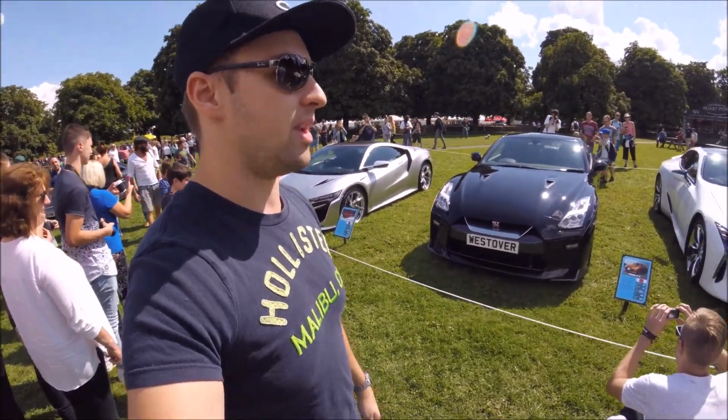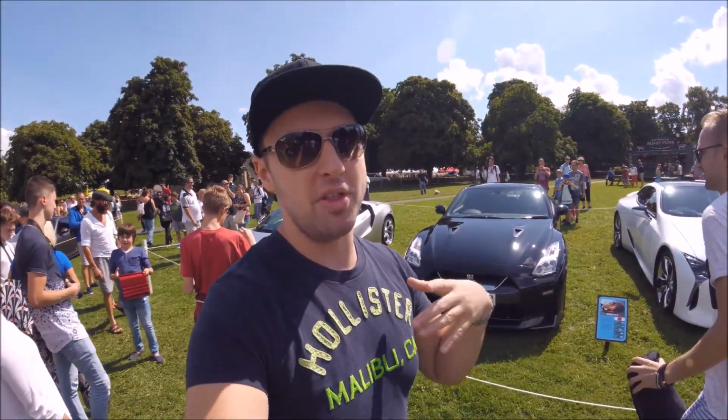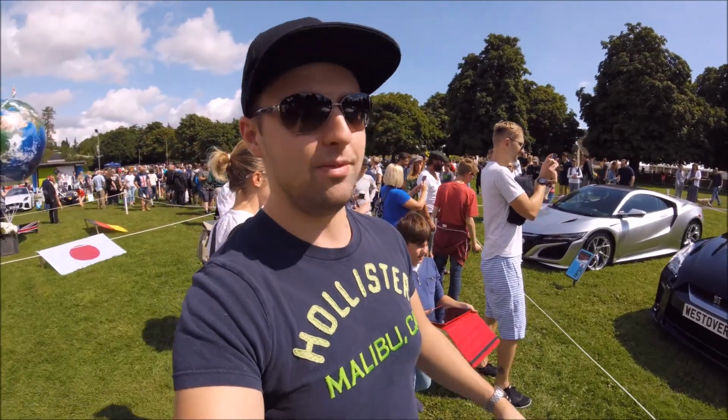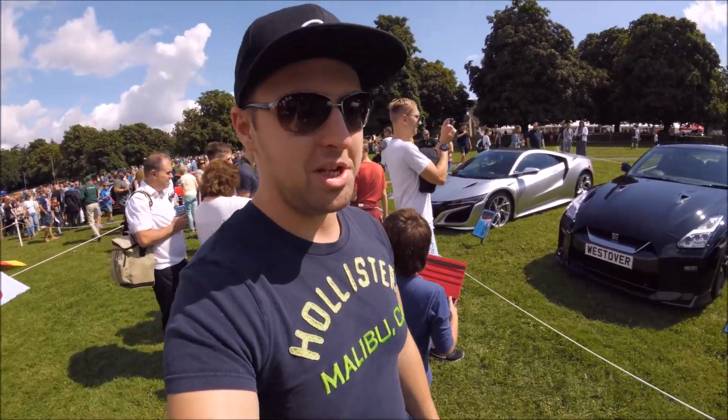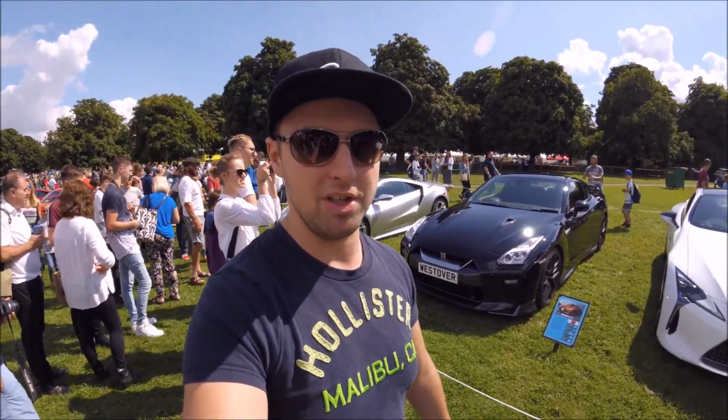And obviously over here we have the Lexus LC500. I'm quite surprised they didn't manage to get an LFA for here, but they are very rare and very expensive. So looking for an LFA is probably difficult, even for somewhere like Beaulieu. But obviously Japanese offerings, I'm a massive fanboy of the GTR, and I definitely think I'm going to be picking one of these up for my 25th birthday.